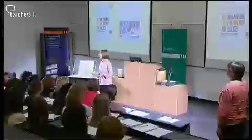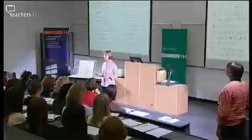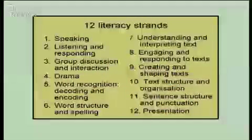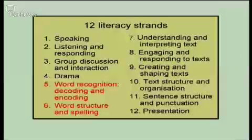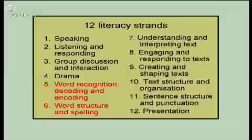The phonics axis relates to two of the 12 strands of literacy. Strand 5, word recognition, decoding, and strand 6, word structure and spelling. So it's those at Key Stage 1 and Key Stage 2 that you'll focus on when you're teaching phonics. So let's think about phonics.